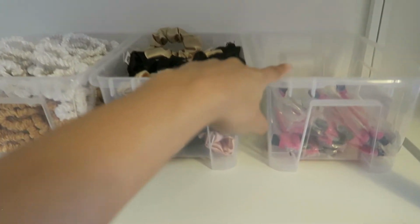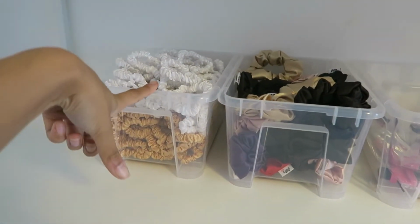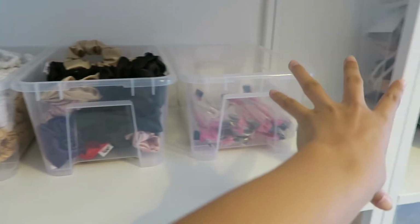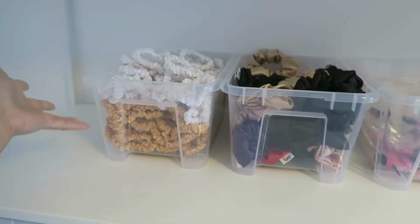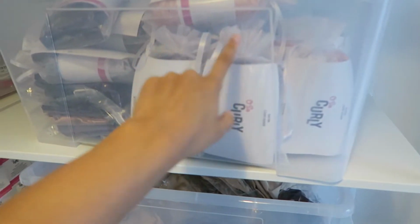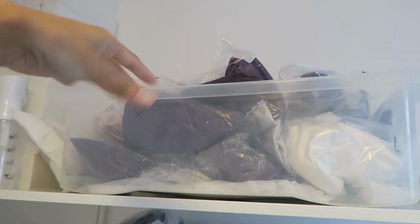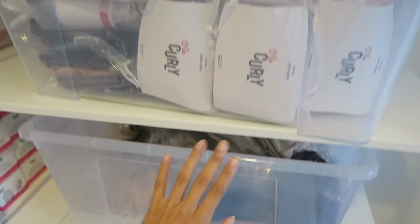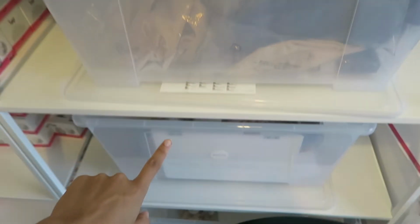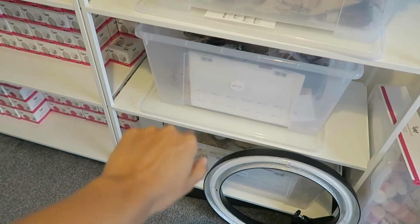I separated, again IKEA, I've separated all scrunchies. I'll probably get some more of these as well. Could probably fit in another 2 just to separate, maybe even colours. So yeah, those are all separated and neat. We've got shampoo brushes here. And then I've got these again from IKEA. And all of my pillowcases and bonnets are just in here. So we've got pillowcases, bonnets, kids stuff, different sizes.